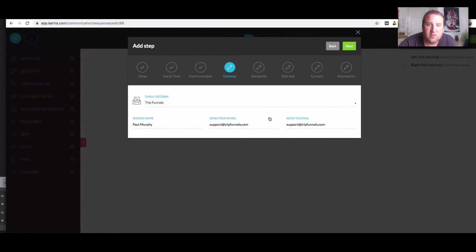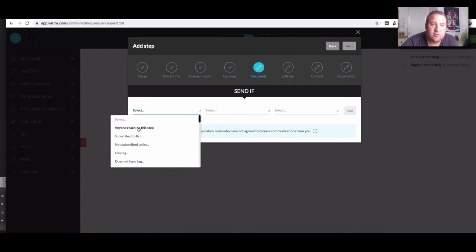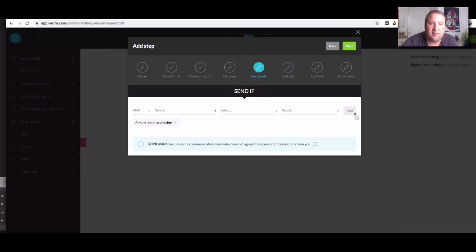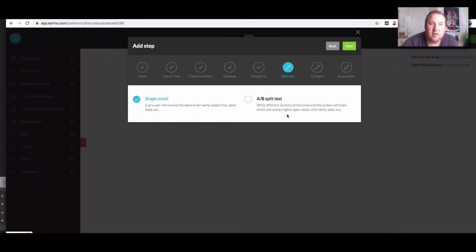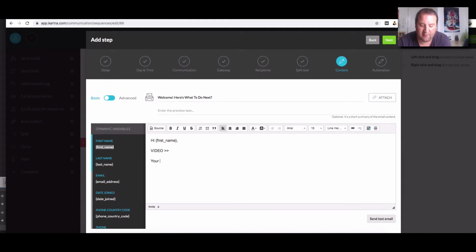You just select your own gateway, so you do need to come in and configure that. And anyone reaching this step, because this is your welcome email, this one is definitely going to come out. Now, if you want to be GDPR compliant, you can include that in the email. I'll leave that off because some people in some countries don't need to be. And then you can do a single email, or you can split test your emails. Okay.